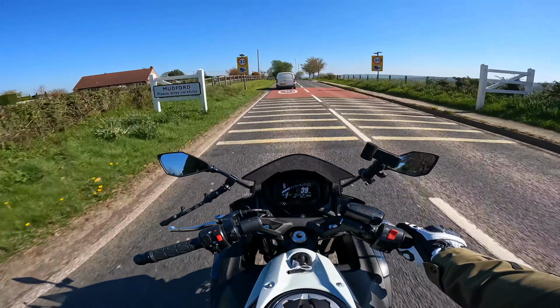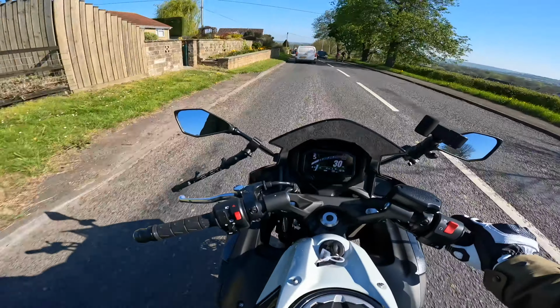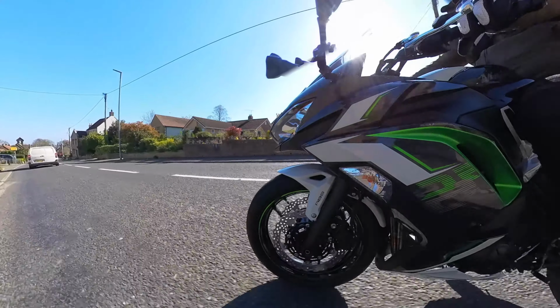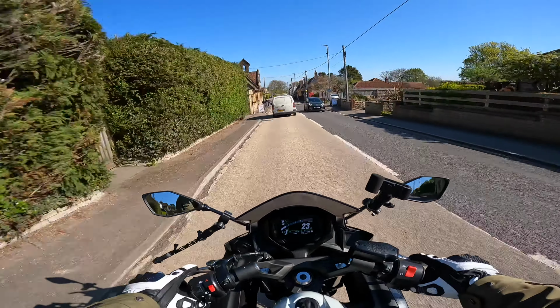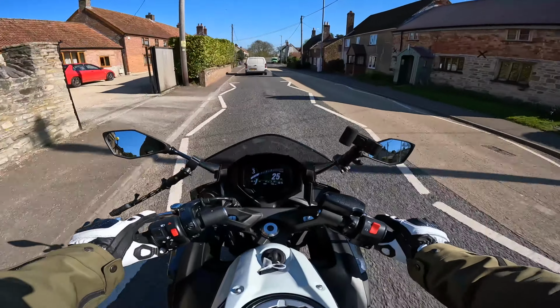I'm 6'1", 115 kilos, and do I feel cramped? My knees are quite a tight triangle from the pegs to the knees to the bum. It is quite tight. Doesn't necessarily feel like there's masses of room. I'm not super duper cramped and bent over like I'm on a proper sports bike. From the seat, from my top half to the handlebars, this is actually a really nice comfortable riding position. There's a little bit of weight on the wrist, but not too much.